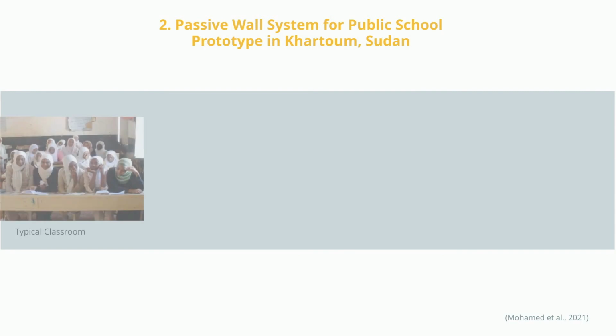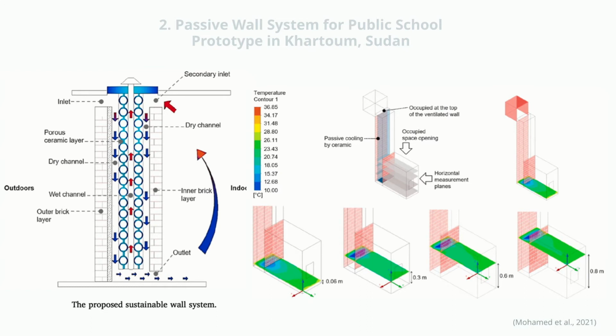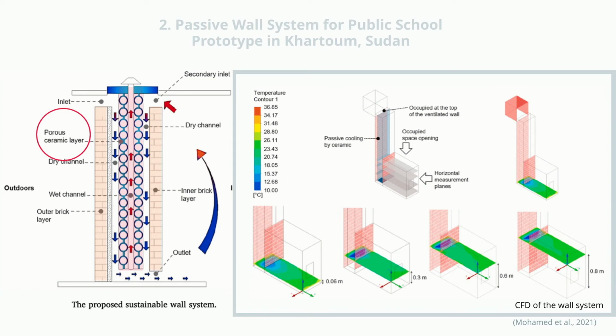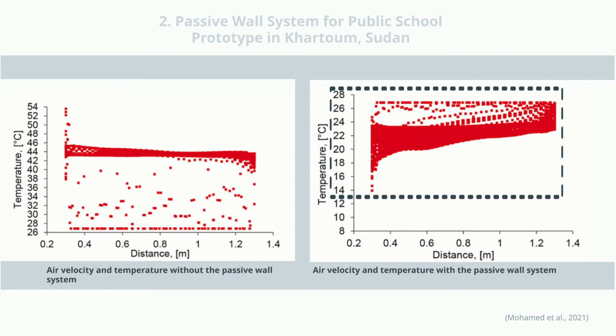This example proposed a passive wall system for a prototypical classroom. The proposed wall design is made of 20 cm porous ceramic that is filled with water for evaporative cooling. The ceramic is sandwiched between two layers of brick. The strategy was modeled using CFD software. Generally, the air temperature is extended between 26 and 54 degrees before activating the proposed wall system, and between 14 to 28 degrees after activating the system. The graph on the right compared to the left shows the air velocity with almost 50% decrease in temperature when the passive wall system is deployed, thus achieving better conditions suited for thermal comfort.